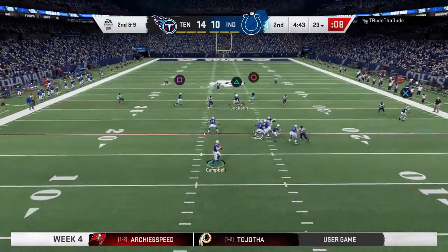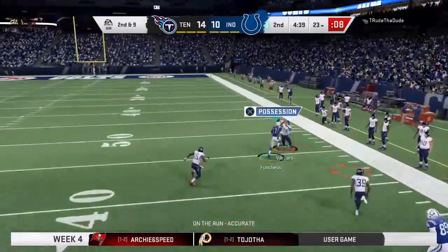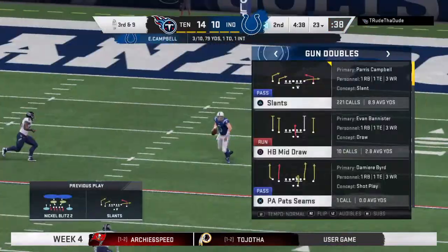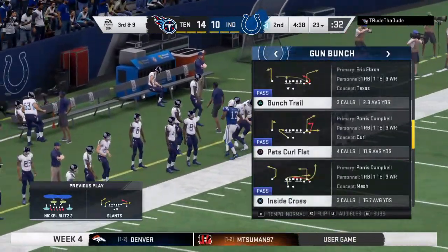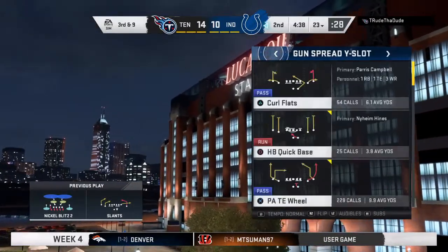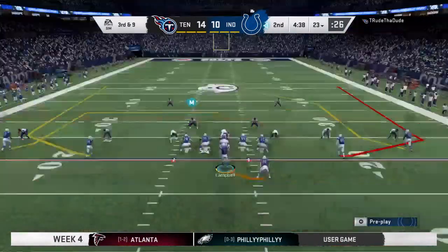Campbell operating from the gun. And he fires one incomplete. He was looking for the connection with Devin Funchess. And now it's third down. Martin, I think it's high time to get him some passes that he's comfortable with. Some easy throws, some completions. He's not even hitting the 50% thus far. Well, certainly that has played a big role into why they are trailing right now.